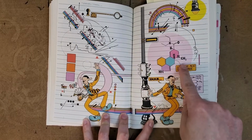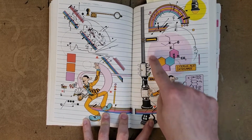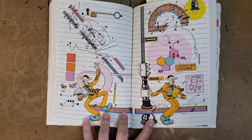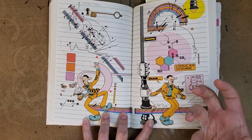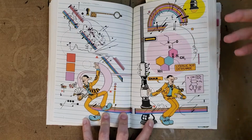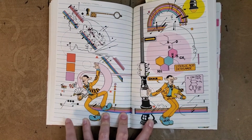You get a lot of things like diagrams of the LSD molecule, but a lot of other interesting little things like music going on in here and the music being broken on the rainbow. There are all these extrasensory kind of things going on in the book that to me make a lot of sense with the content. And this is a very different way. It's almost like looking at a Kandinsky painting or something. These colors have musical meaning in here.